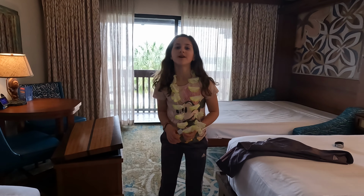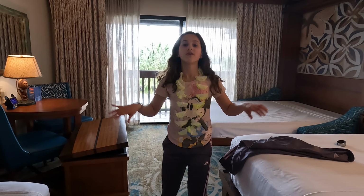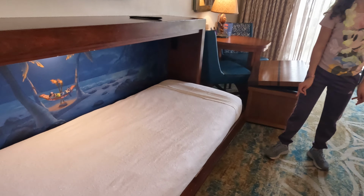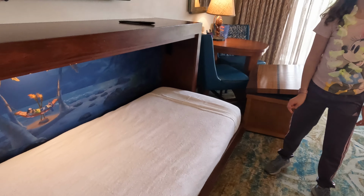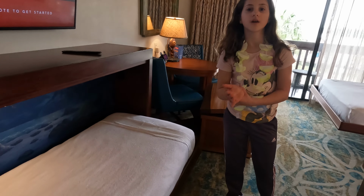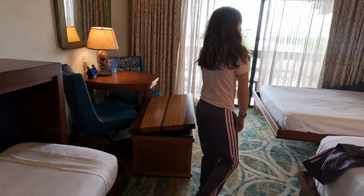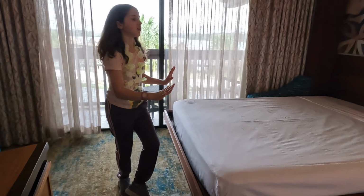So this is what the room looks like when all of the beds are pulled down. So we have this one that can sleep one person. Probably not a grown up, probably a teenager. And this is super hard to pull down.